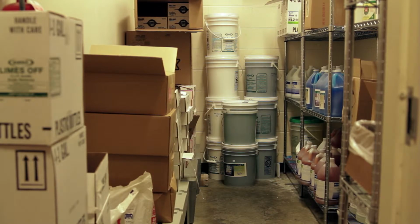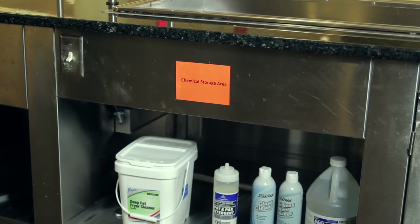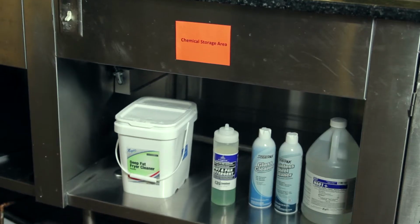Chemicals need to be stored in specific locations. This can be either in a chemical storage room or in a very clearly marked area used exclusively for the storage of chemicals. All chemicals should be returned to these areas when not in use. No other items should be stored in these areas, especially items that may later come into contact with food.